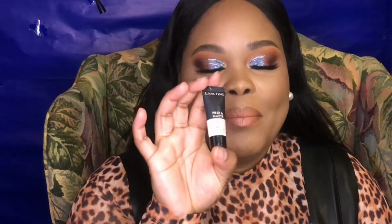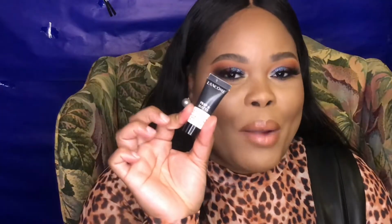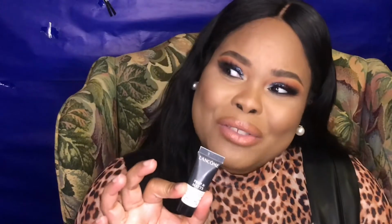So I have two favorites at the present moment. One of them is, and it's in a sample size, the Lancome Prep and Matte. I love this primer because it is matte and it's moisturizing. I think it's amazing. I absolutely love it.